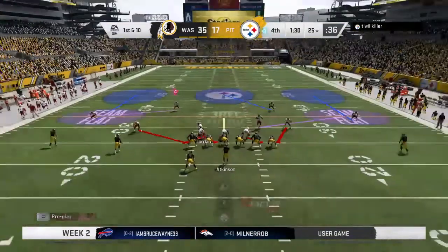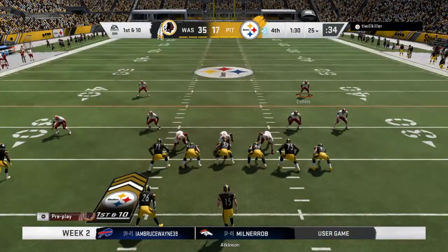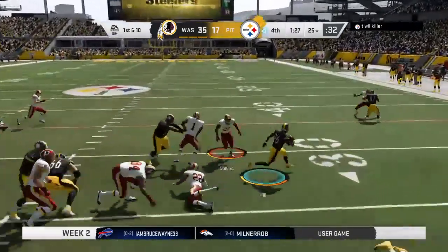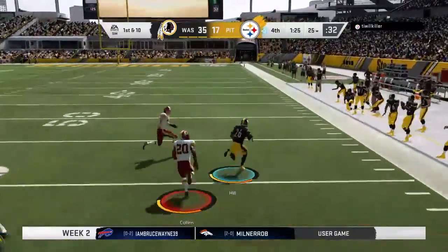The Pittsburgh offense at the line to start their next drive. They're down big here late. I don't know. You just one last drive here for pride? Some people like to do that.